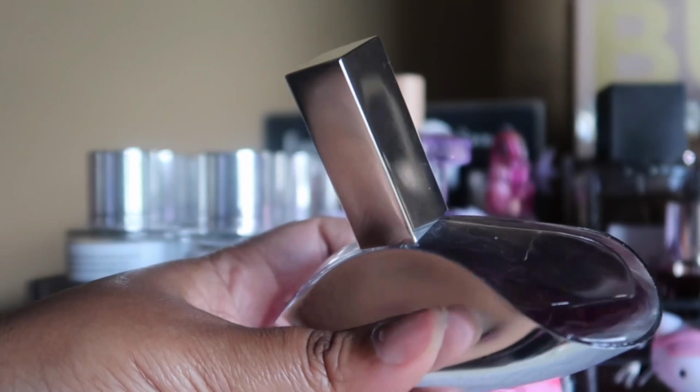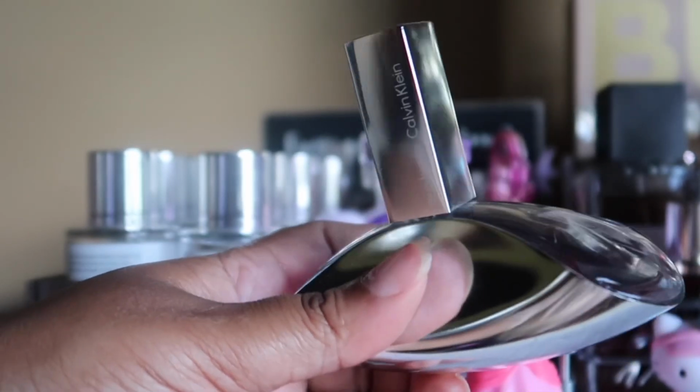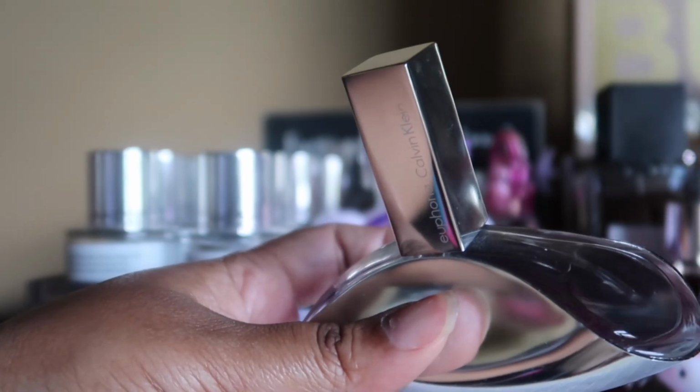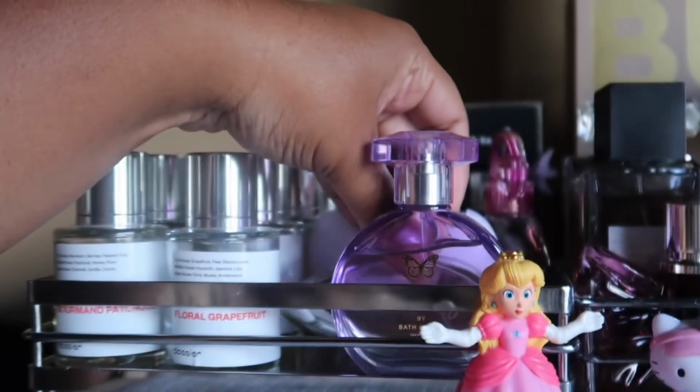So I actually found this one day in TJ Maxx. I was so happy because it's rare that I find Calvin Klein Euphoria in TJ Maxx. So I had to go ahead and pick this up. This is such a sexy, deep, perfumey pomegranate scent that just lingers and lasts and it just does the most in a good way.